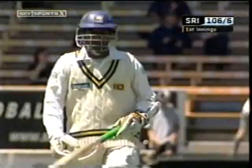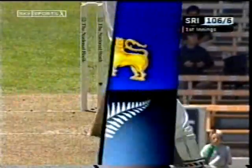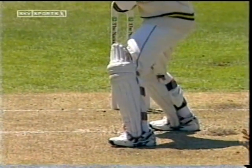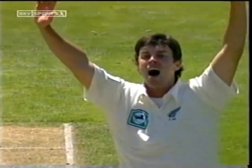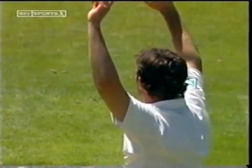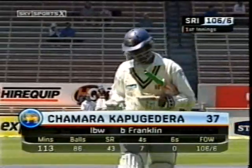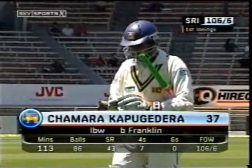And good revenge here for Franklin, who has just been hit for 3 fours and now gets the leg before decision. This time misjudging the line, that one swinging back. It wasn't the ball going across, which Franklin had used quite often. This one was fuller, it swung back, and that is dead. Kadira out for 37. It's 106 for 6.